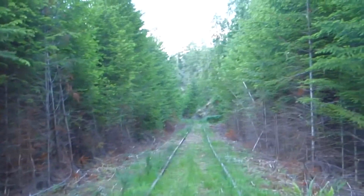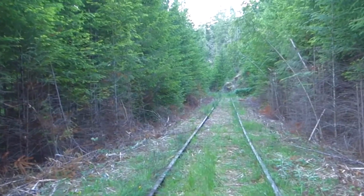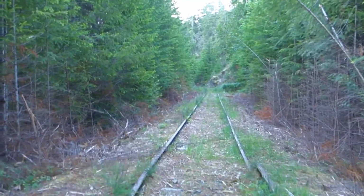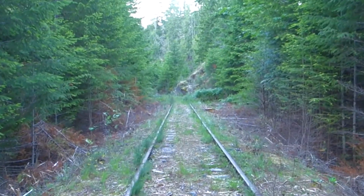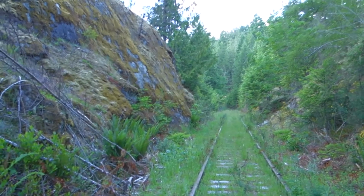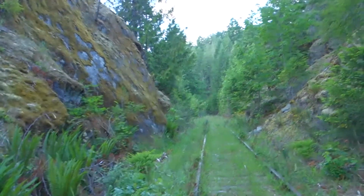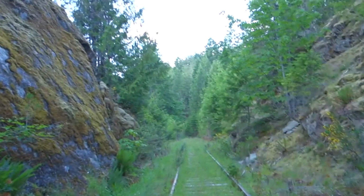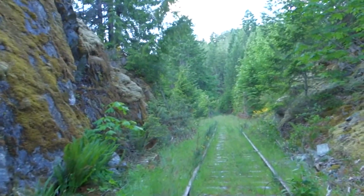Okay, for the next little bit, I have nice rock cuts, cliff areas, lots of moss on them. Yeah, it's a pretty area, that's what I'm trying to say. I got the sounds of some flies, mosquitoes, and the sounds of birds. I prefer the sound of birds.